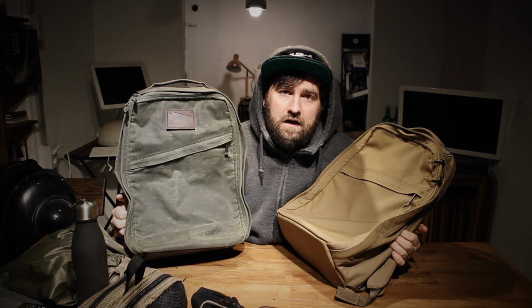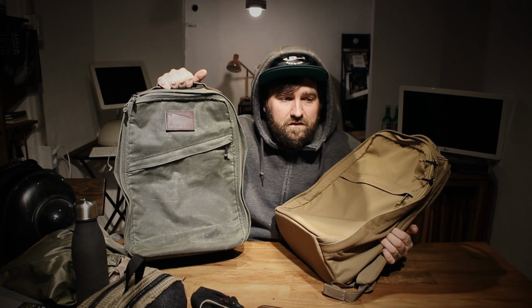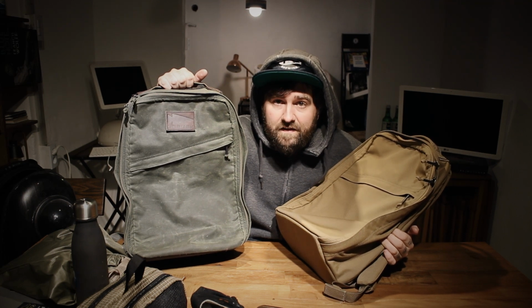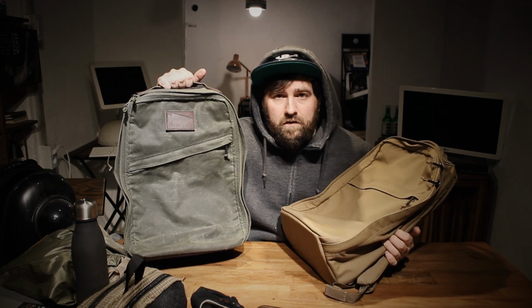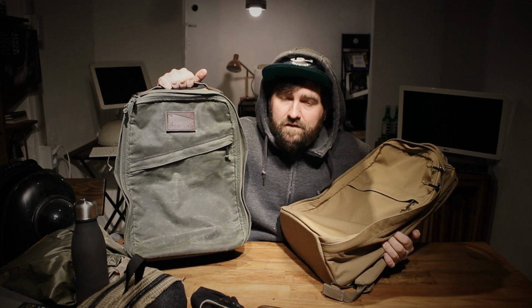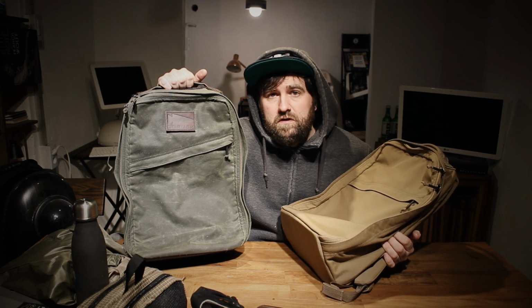I will say that I'm going to have a video soon that's talking about trading bags. I do like swapping bags. I'm in the market for an original GR1, like the OG GR1. Condition is not that important as long as it's still in one piece. If you have one of those, let me know. Also, anything interesting, I have lots of bags that are exclusive to Asia or Japan.